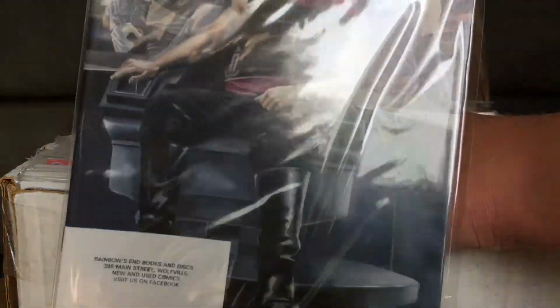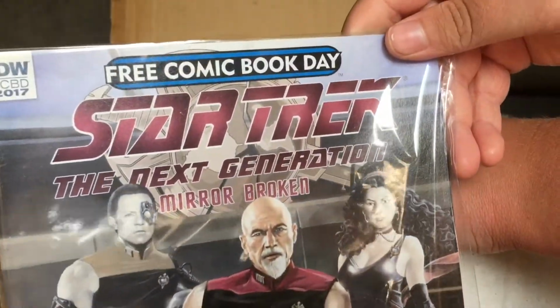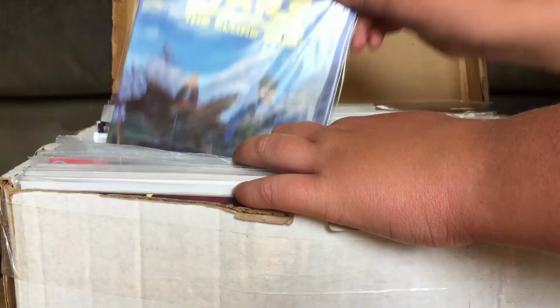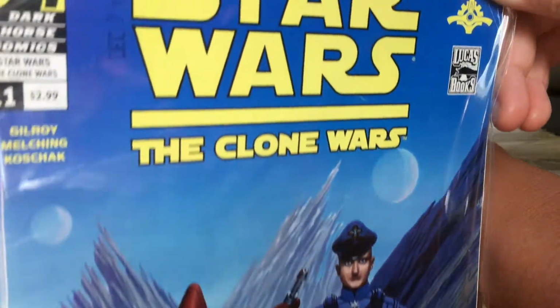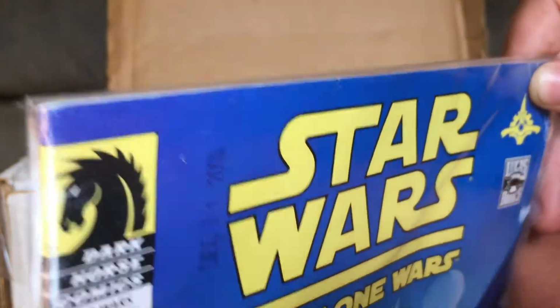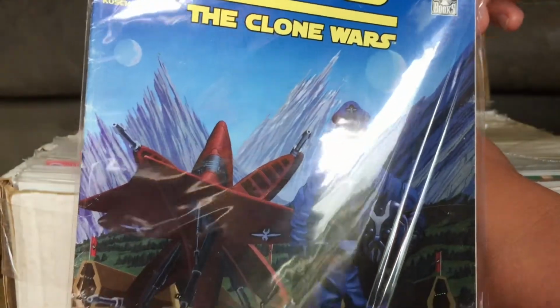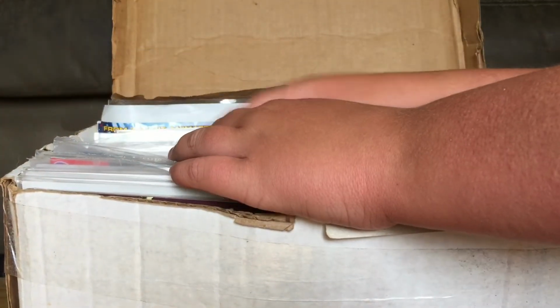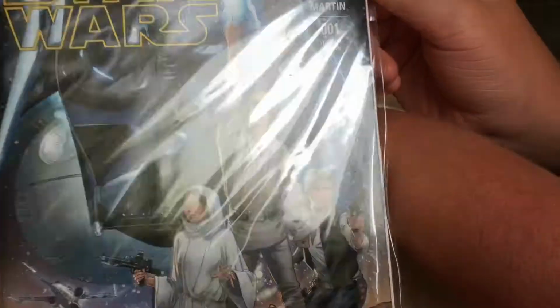Star Trek, The Next Generation, Mirror Broken. Not sure what issue. I remember this Star Wars comic. I got that a few years ago. Well, back probably Christmas of 2009. Evil date stamp. This issue 11. Then we have Star Wars number 1.